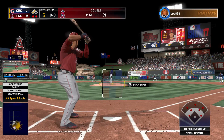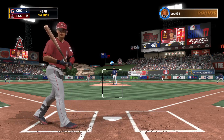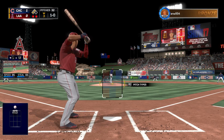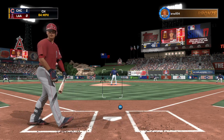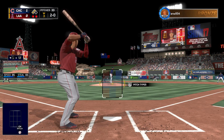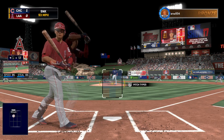Digging in to try it again. Number 59. Trying to cash in here on this 2-out rally. Couple of men in scoring position with 2 away. A fastball here as he'll take a look at ball 1. 1-0. Off-speed pitch in the dirt as he takes it for a ball. Well, that pitch wasn't even close. And now that was an easy take.